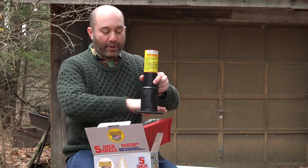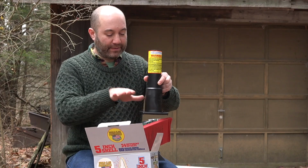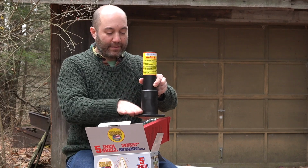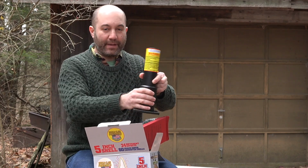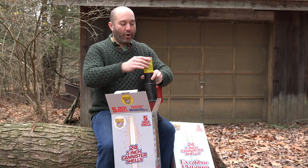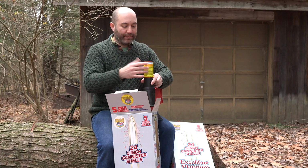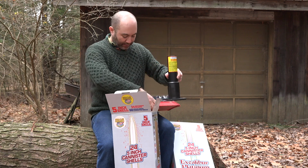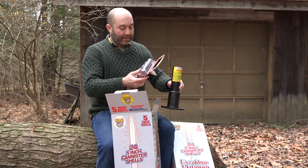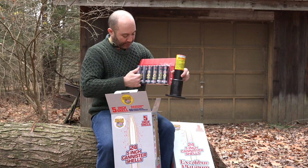Definitely make sure you brace these properly. That's a standard safety precaution. You put a cinder block or something like that on the edge of these, on the lip here, so it can't tip over. Obviously, don't have any part of your body over the tube when you're loading it. That's common sense. And the other thing is you've got to make sure you load these right side up. If you look at these, they have an orientation.